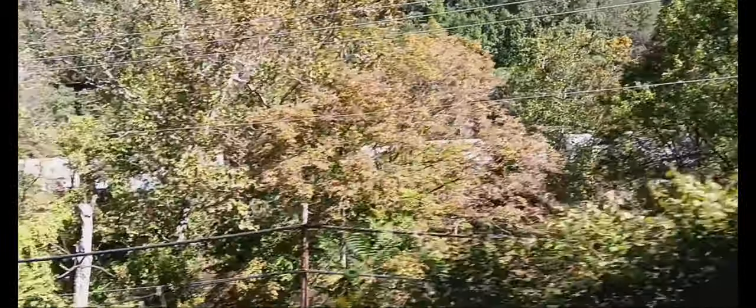Yeah, CSX is over on that side. Western Maryland is right here. Yep, there's the track right above the cars right there. There's a CSX train right there. It's intermodal containers.